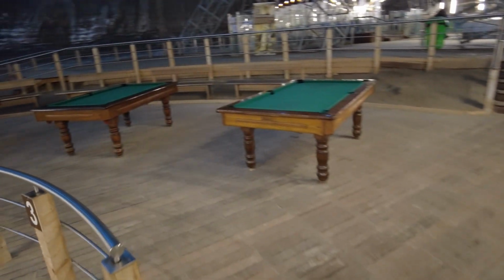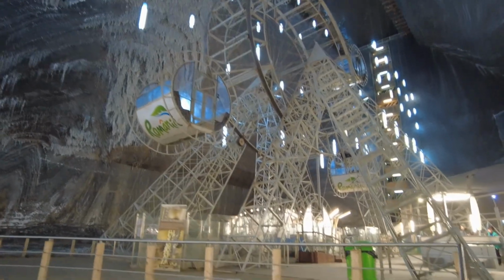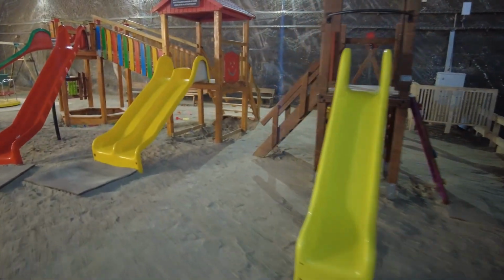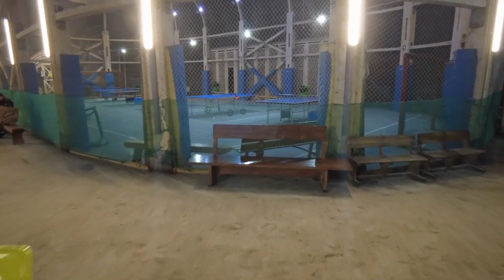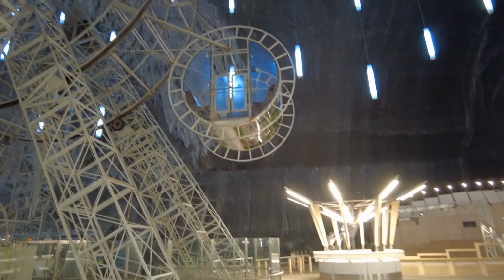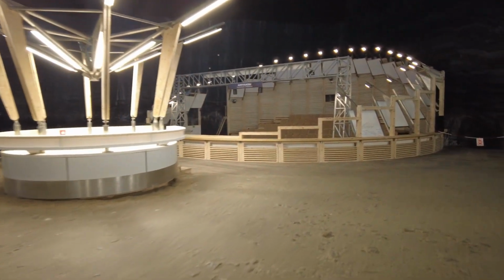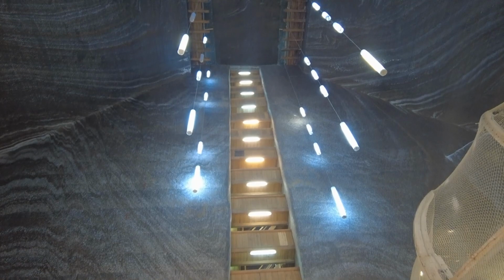Wow. And pool tables. Get out of here. Oh my gosh. You know, I think I'd ride a helicopter before I'd get on that thing, I'm sorry to say. And then a kid's playground. Wow. And what's over here? Ping pong tables. Oh, that's funny. And these are the cars. The Ferris wheel, and they look kind of rusty. Oh, and you can walk back up if you so desired. Not so interested.